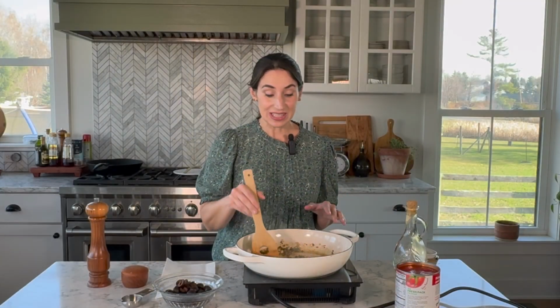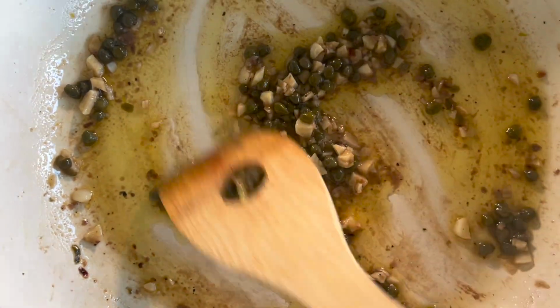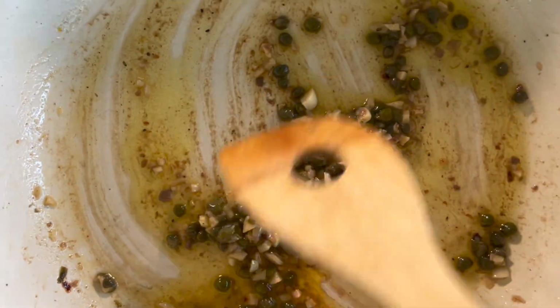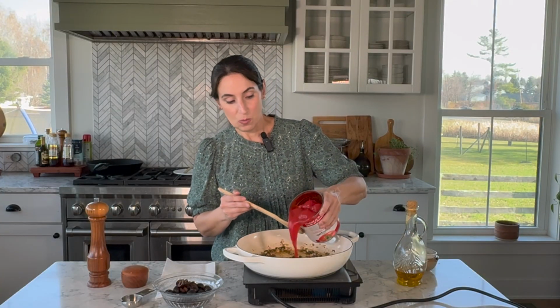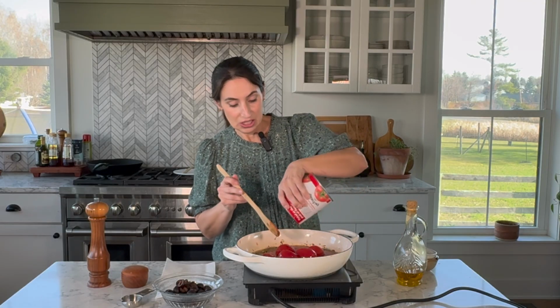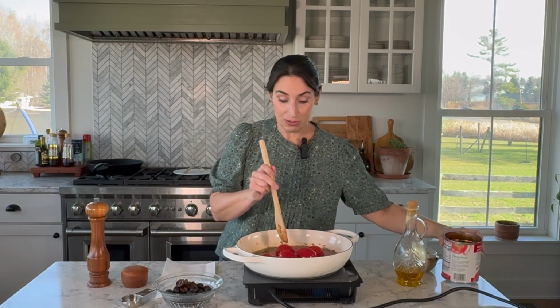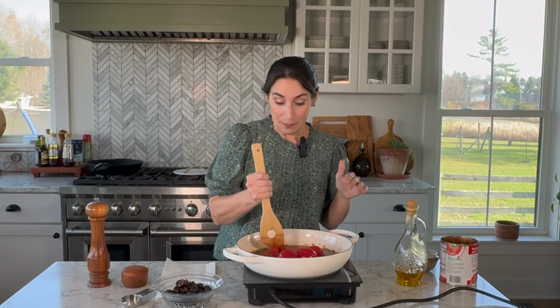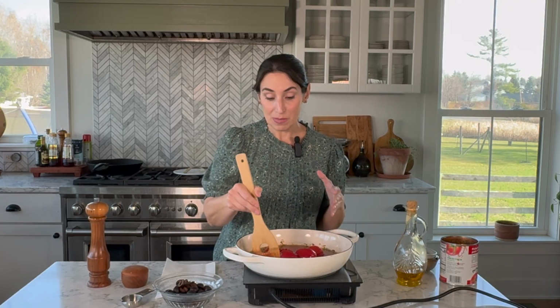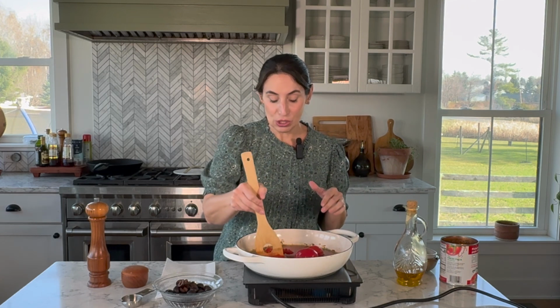Okay, so now you can see that the white wine has reduced by about half, and we are going to add in the tomatoes. Now, these are going in straight from the can, which is why I said this is not something that I traditionally do. I try to cook with the freshest ingredients as possible usually, but in this recipe, it is better to use canned tomatoes because not only are you going to get the full tomatoes, but you get some of the sauce around the tomatoes too.